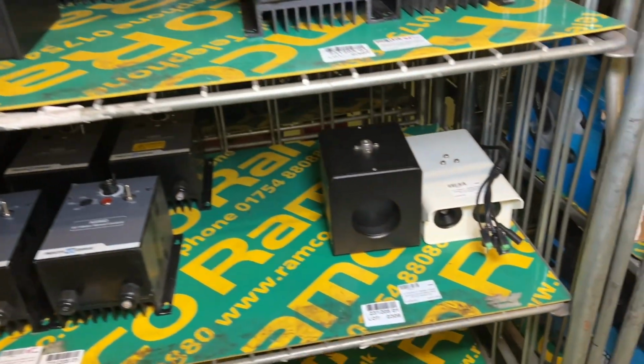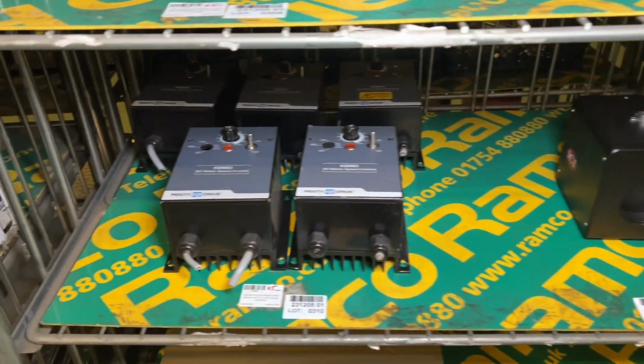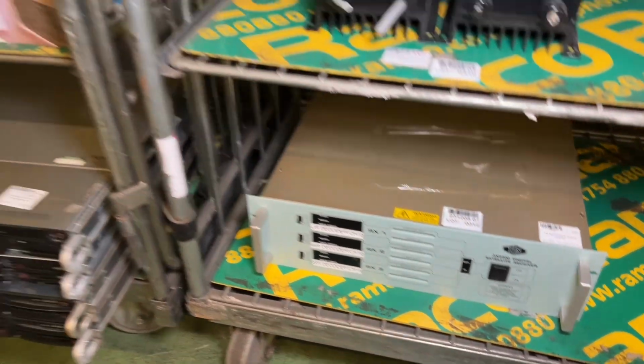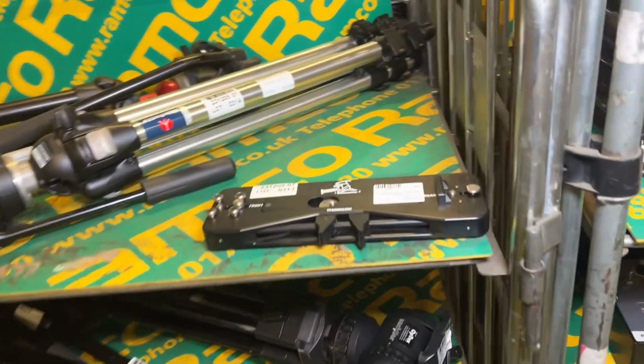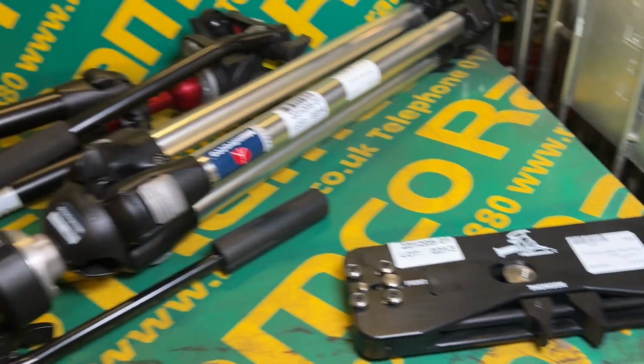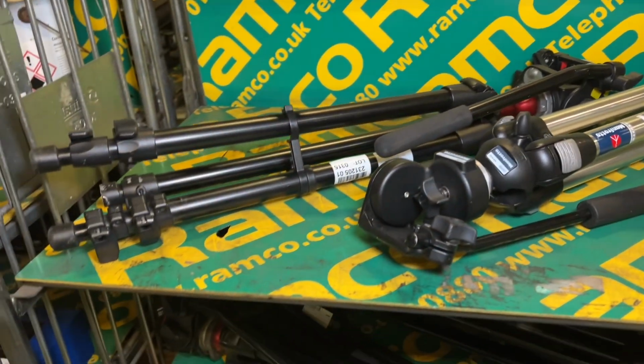Apologies if there's any noise in the background. We're fairly close to our goods in processing area, so as we speak we've got things coming in that we're processing into stock to get into future auctions, so there might be the odd little bit of noise in the background. So we've got a selection of tripods in as well in this section of the auction.